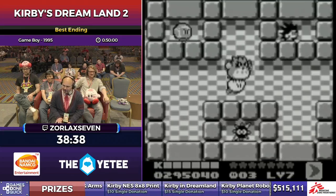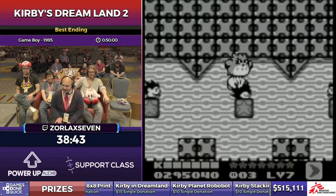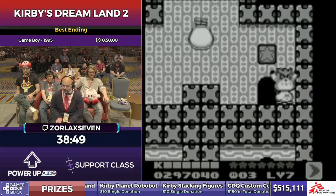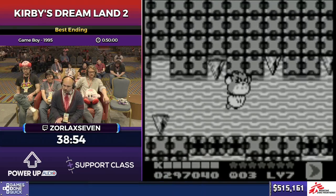So I got really good RNG on that first boss in that first level. I've never actually seen it go that well, so that was pretty cool. So World 7 has 7 levels. There's 7 power-ups. So there's 7 mini bosses that have each power-up. So we did fire. Now we're gonna be doing spark next.